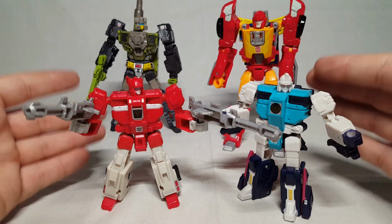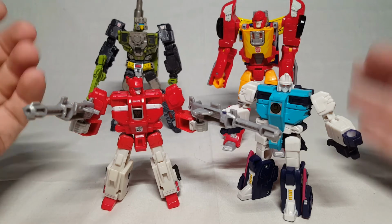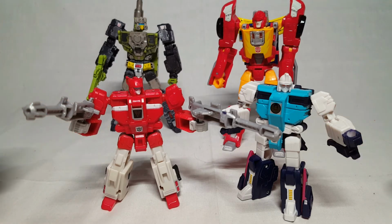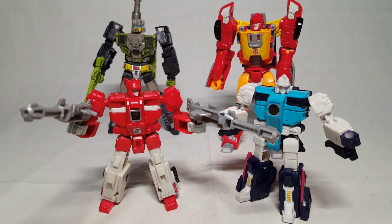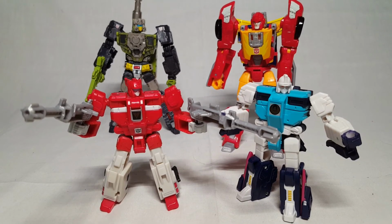So if you guys like them, go pick them up. They're at Walgreens or you can find them online. By all means, if this is your bag, I'm going to say get it, but Titans Return line is what it is. And of course, some of this is rolling over into the new Power of the Primes line, which I may or may not pick some of those up. We'll see. Maybe that'll have to be a Patreon deal. If you guys want to see me get those, we'll have to look at that.